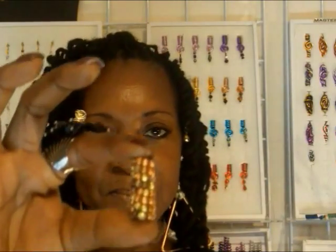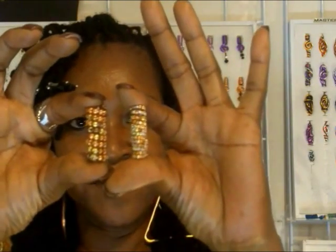So this is the larger beaded hair spiral, tricolored with copper, gold, and bronze. And this is the same color mixture, but it's in the smaller fine beads. So you kind of see the difference. The other thing I want to say is that in the beginning, I call these hair rings.